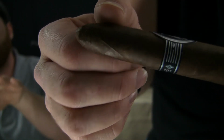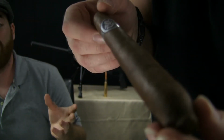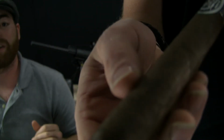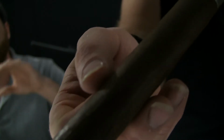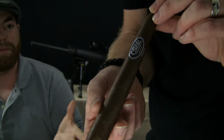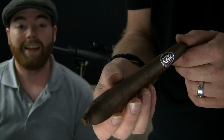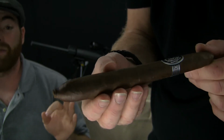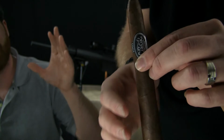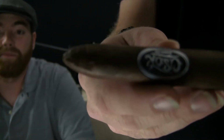You can see he's showing you the body of the cigar, that light oil on it, which I always love. It really lets you know that this is definitely a premium cigar. And just the shape of the cigar itself lets you know that this was rolled by someone who knew what they were doing. This is a triple cap cigar as far as we can tell, and we're looking forward to lighting it up and seeing what this new shape, new design from an older company has to offer.